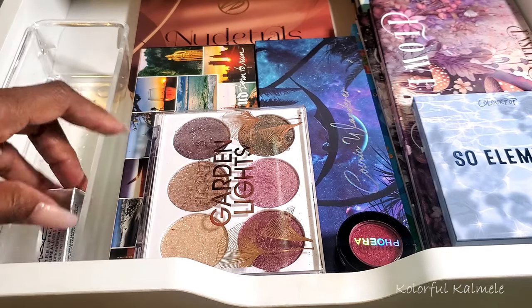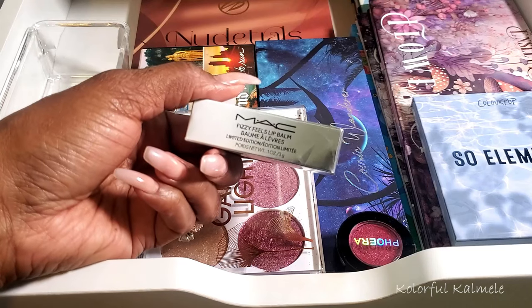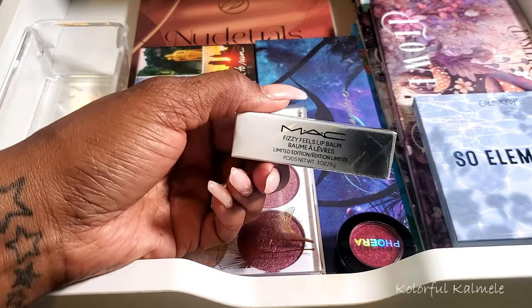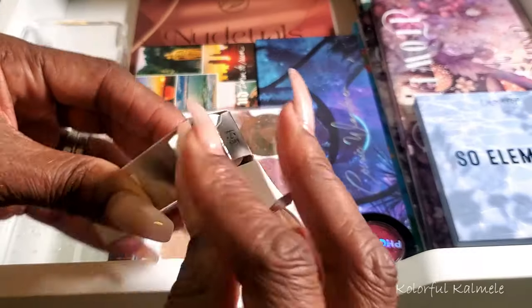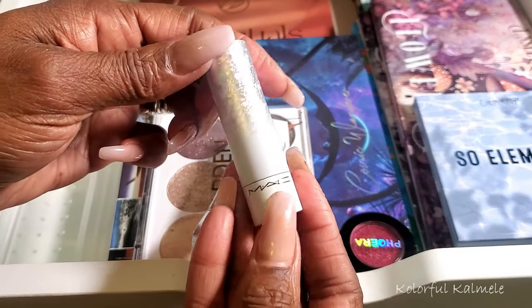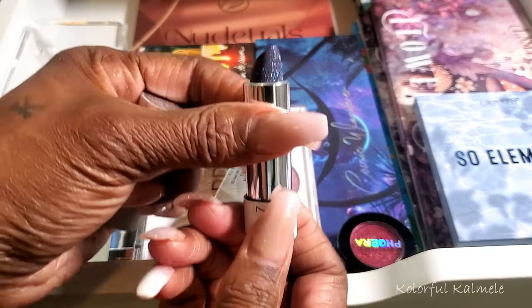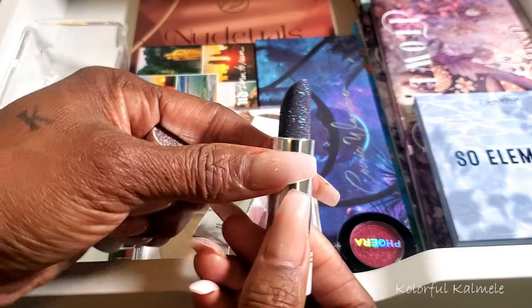And then lastly, in the items that didn't work for me, this MAC Fizzy Feels Lip Balm. I'm still trying to figure out why I bought this, quite honestly. I'm sure it was a great gimmicky ad that I saw on Instagram or something, but really pretty packaging from MAC, and I'm sure these weren't cheap. But it's like, child, why?